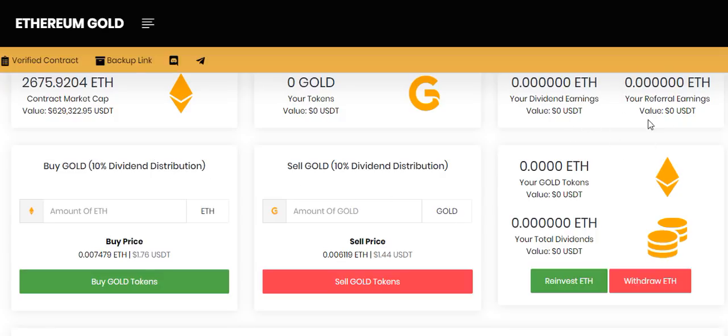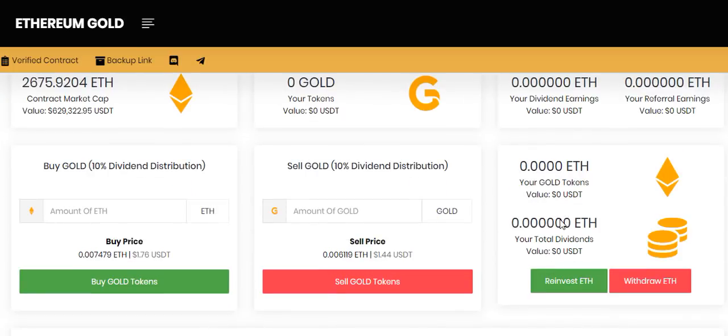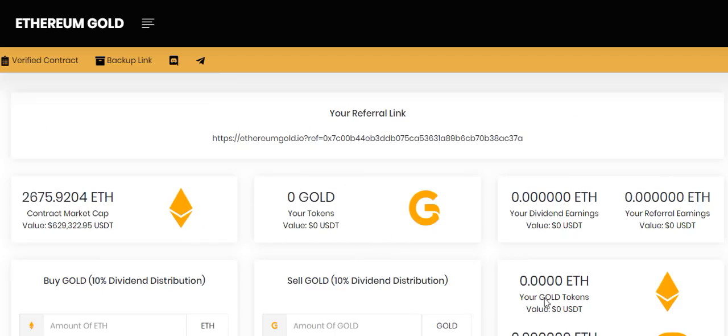And this shows your referral earnings. This is the ETH that you get from referrals, from people coming in behind you. And what happens is they add these two together and put it right here. And at any time, you can withdraw this from here. This controls this. Now, this right here will have your total gold tokens. This will have your total holdings here, and it will also reflect here. So this will reflect this.